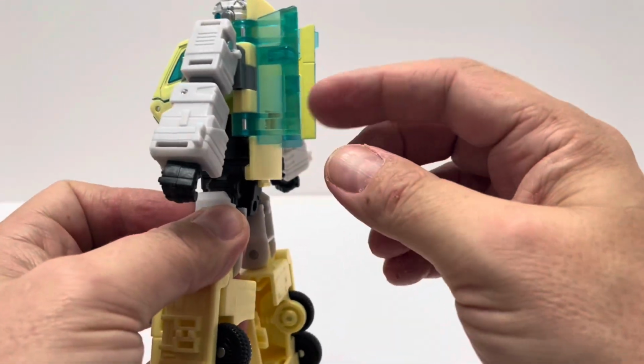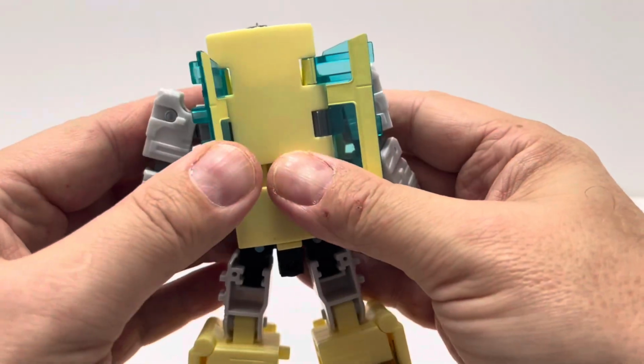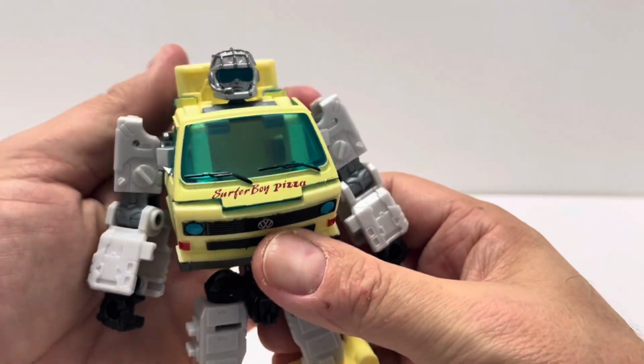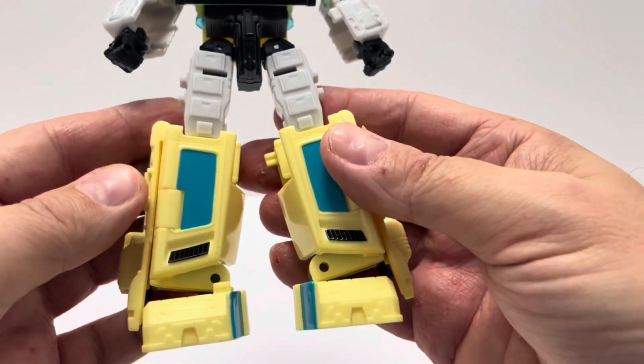Now this piece does stick out a little bit. Because it's on a hinge, you can fold it down, or fold it back, to have a little bit cleaner look in robot mode. I like just the silhouette of that better. But yeah, that is how he looks in robot mode.